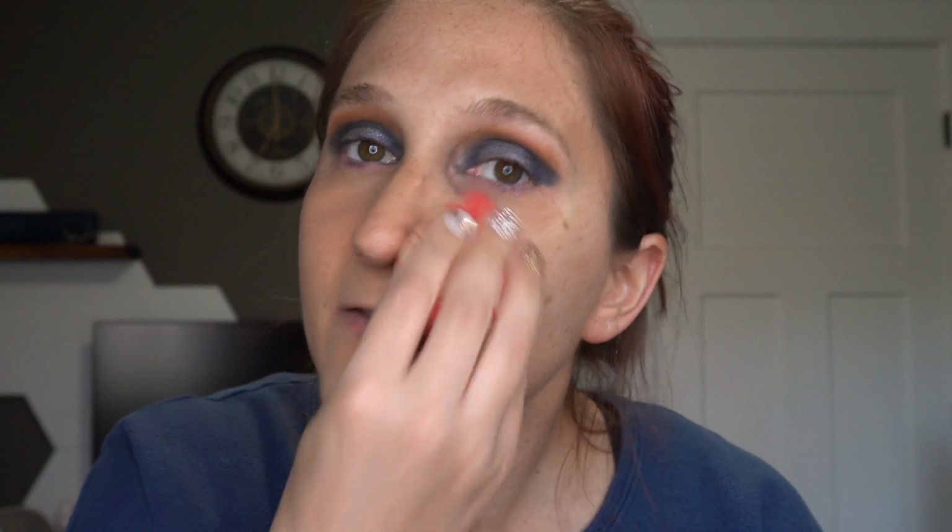Let's go ahead and we're gonna shake this StudioMakeup Tinted Moisturizer. Take about that much right now. It's about a pump and a half. And we're gonna see what we can do with this. Let's see if this makes me look like I have a fake tan. Oh God.